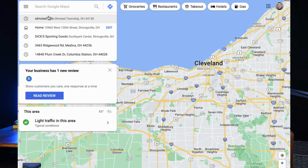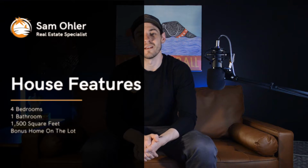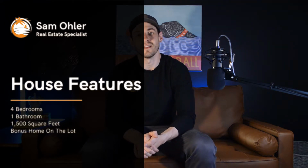Have you ever considered moving to Olmsted Falls? Well, if you haven't, this might be a perfect opportunity for you to move into the area. Today we're going to be touring a home that is 4 bedrooms, 1 bathroom, and just over 1,500 square feet. And as an added bonus, it's got another house on the lot, so you can use it as an in-law suite or just a rental unit itself.